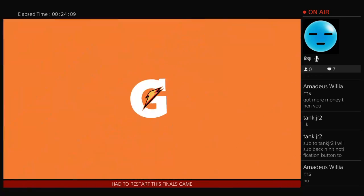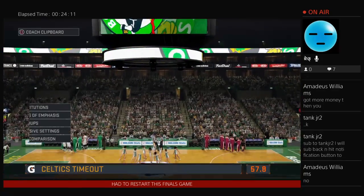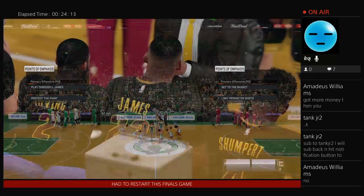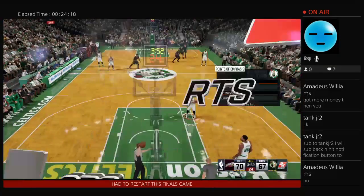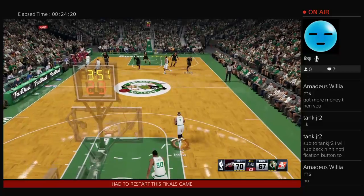The activity level defensively, I've really been impressed with. There's been an attack mode on the defensive end. They've repeatedly gotten out on the break tonight as well and scored a lot of baskets in transition. Let's catch up with Doris from the sideline.